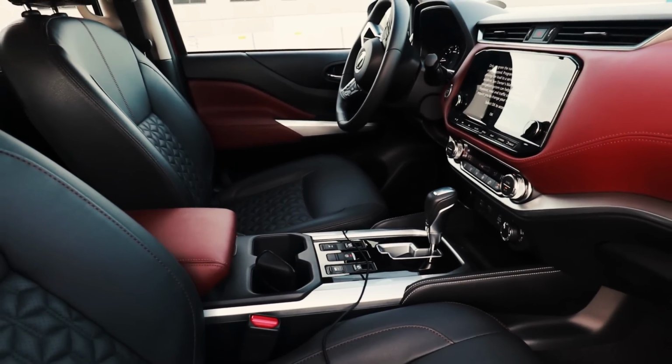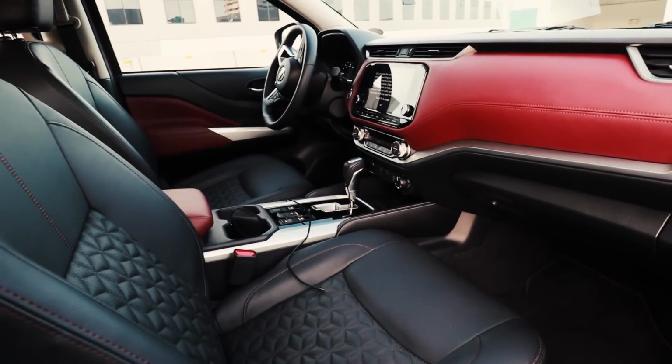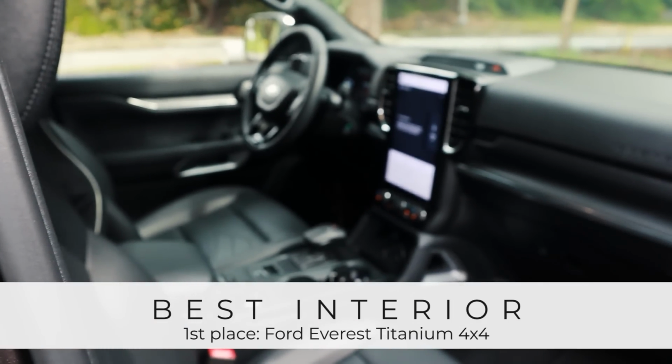Overall, it's a very nice place to be, but not as nice as our top pick, the Ford Everest Titanium 4x4.